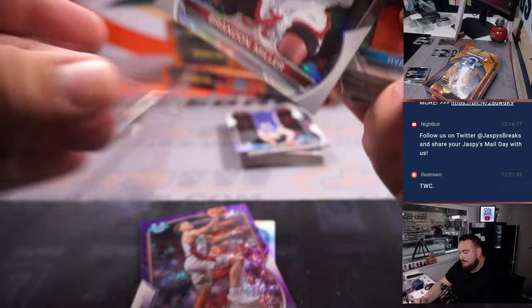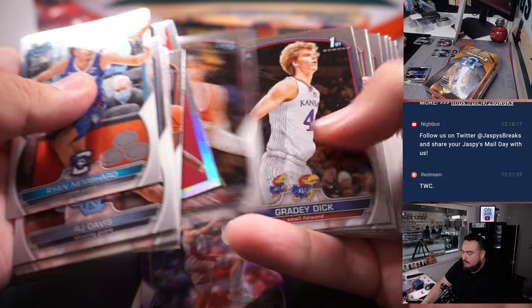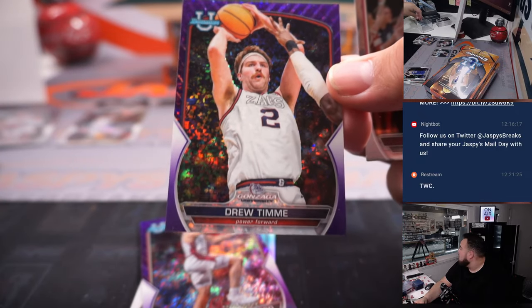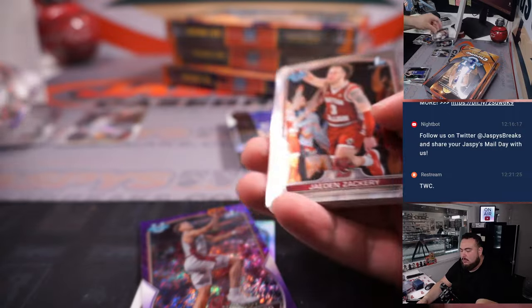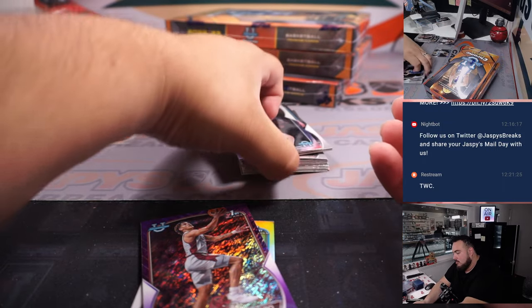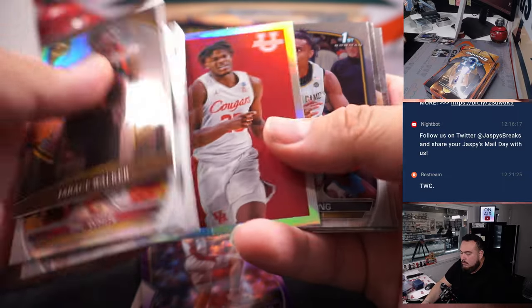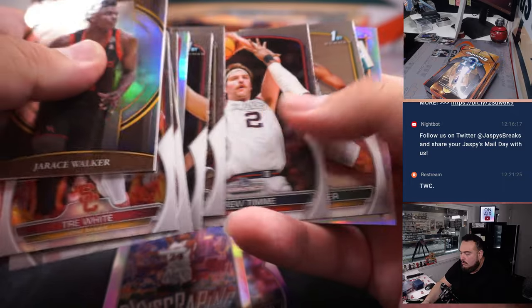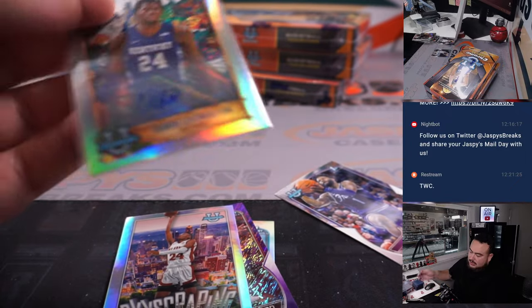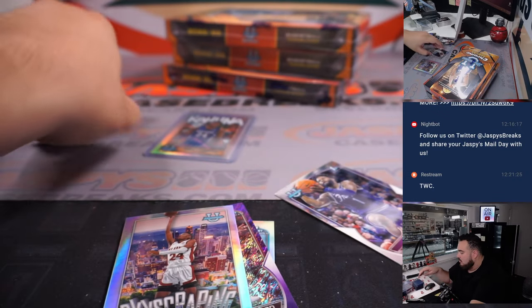And a Brandon Miller. Drew Timme, to 399. And a big Kahuna auto of Chris Livingston, Kentucky Wildcats. And letter C is Aaron Billingsley.